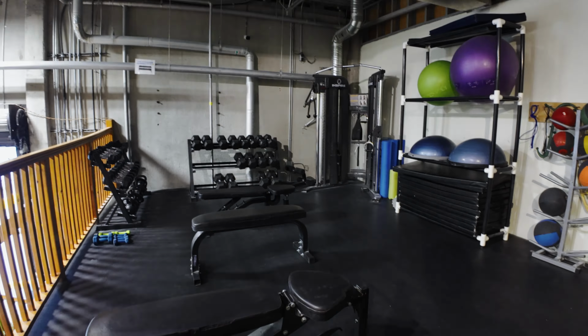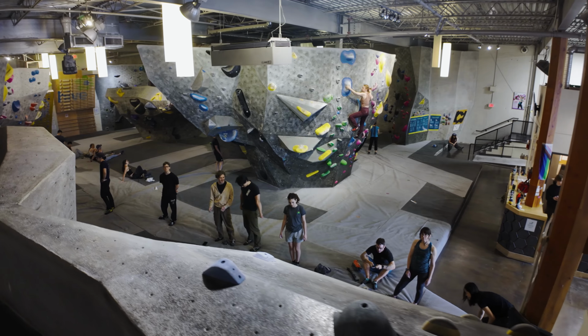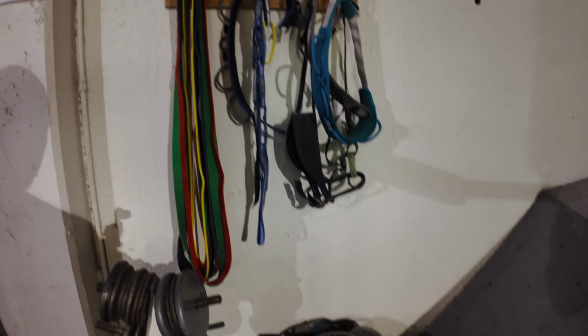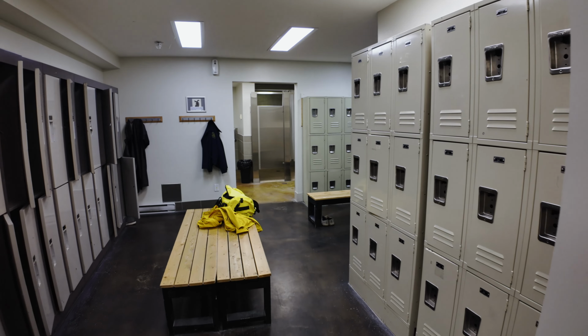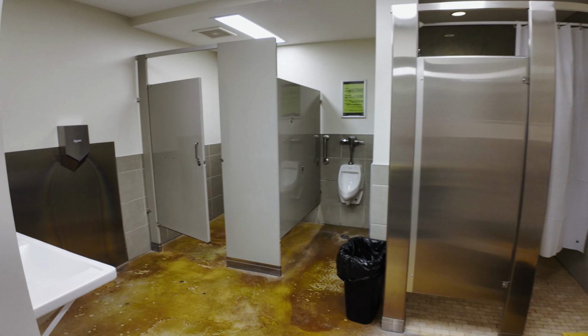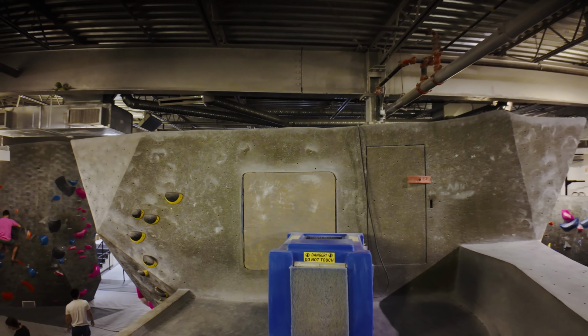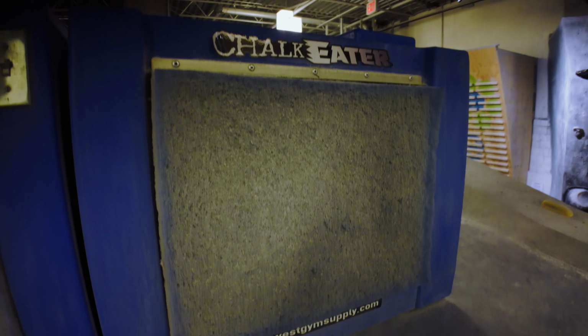There's a small workout area up top. I'm sad they took out the slide that used to be here, but I've been told that since then the injury rate has plummeted.